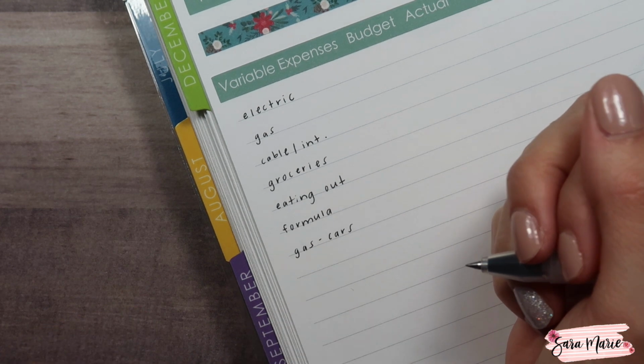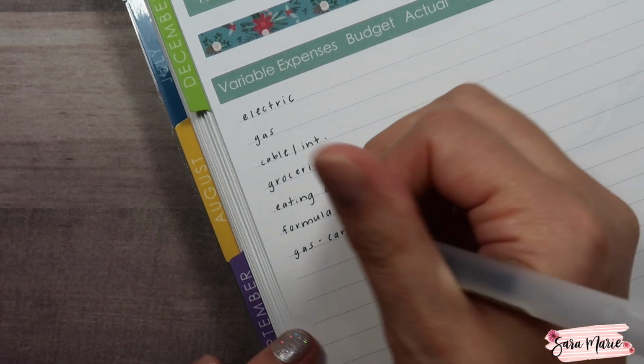And I have like these little specks of things. Okay, next is gonna be household.